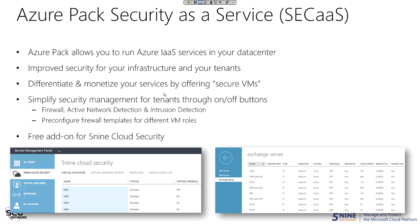So essentially, what we're able to do with Five9 Cloud Security is we offer better security for the infrastructure. We offer control of security for the end users. But perhaps one of the most compelling reasons for our service providers is they can take the security as a service and monetize it, productize it, offer it to their customers. Now think about that. If you have a virtual machine that costs, let's say, 20 euros a month, I would be willing to pay an extra 5 euros to make sure it has this guaranteed security.